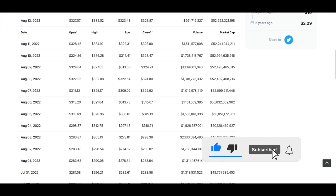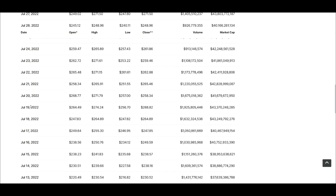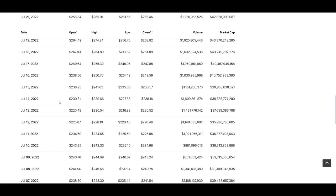And then I'm going to look for July 14th. Where is it? This is July 14th. All right, the market opened, BNB was trading around 230, and the high for that day was 239. Then it closes at 238. That was what BNB was, and I bought BNB.